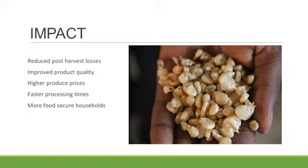So what impact do we hope to have? We hope to have reduced post-harvest losses. We all know that in every process we do, in the middle, we always have some losses. So with reduced processes, since we're using one machine for all of them, we're aiming to have reduced post-harvest losses. Then product quality. With reduced chaff and dust, we're going to have cleaner grain.